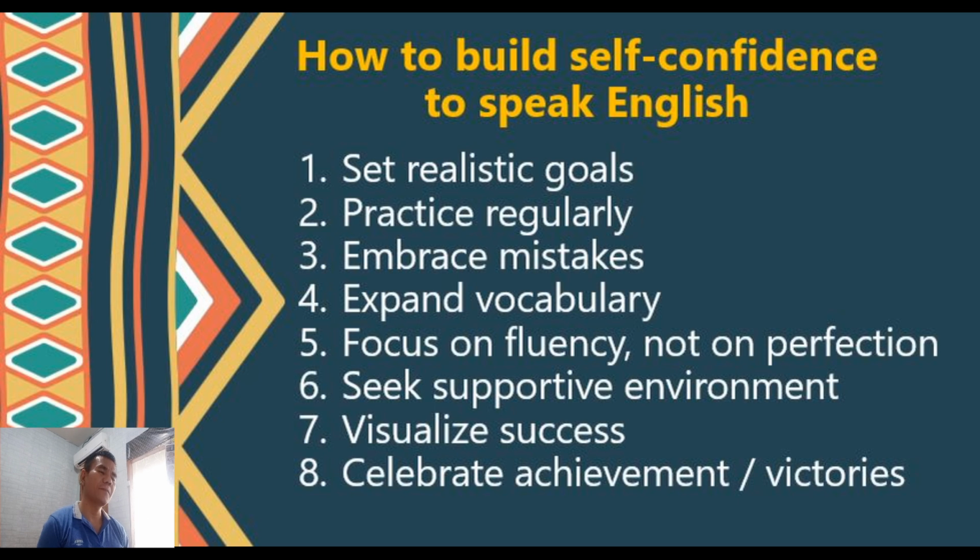And the first step that you need to do is setting realistic goals. So here you can start by setting achievable goals for yourself. You can break down your language learning journey into smaller and manageable steps. You can also celebrate your progress along the way that will boost your confidence and motivation to speak English, right? That is the first step.